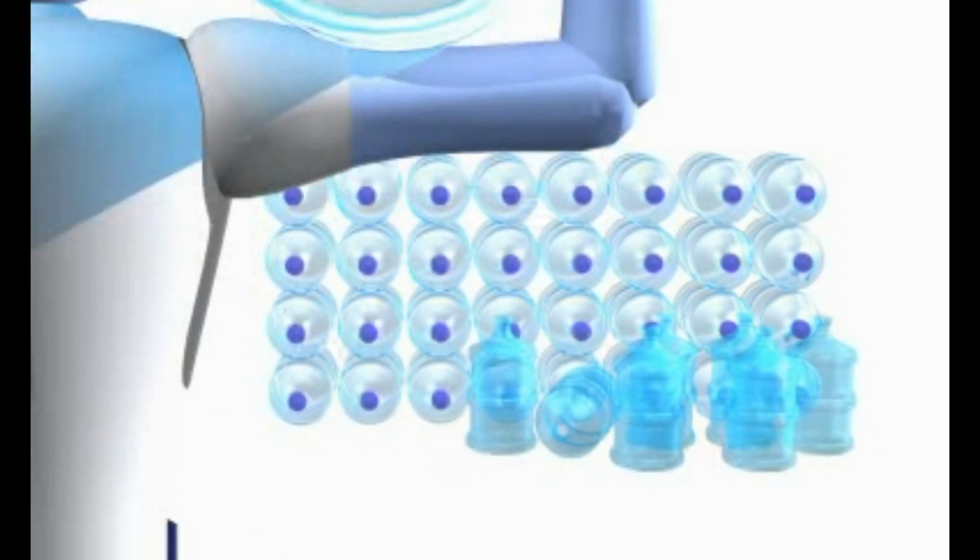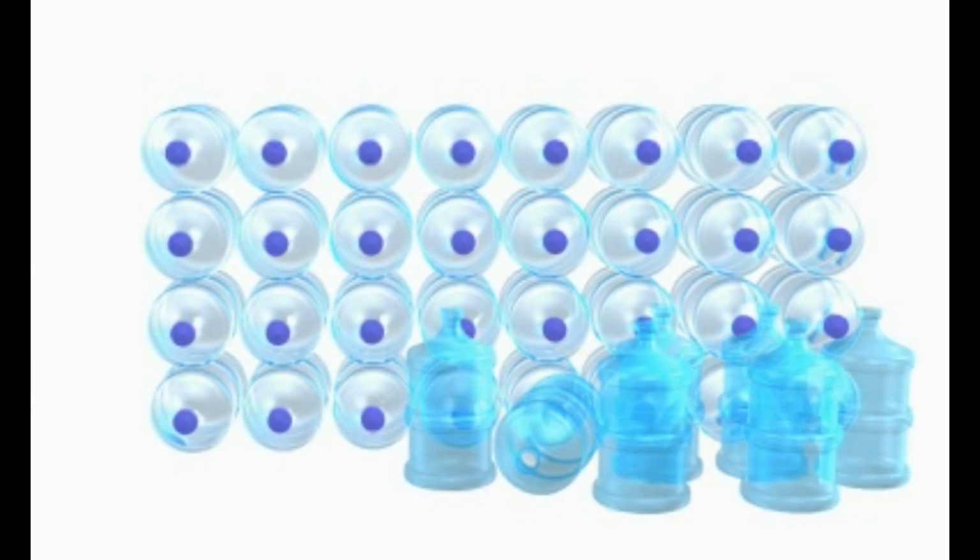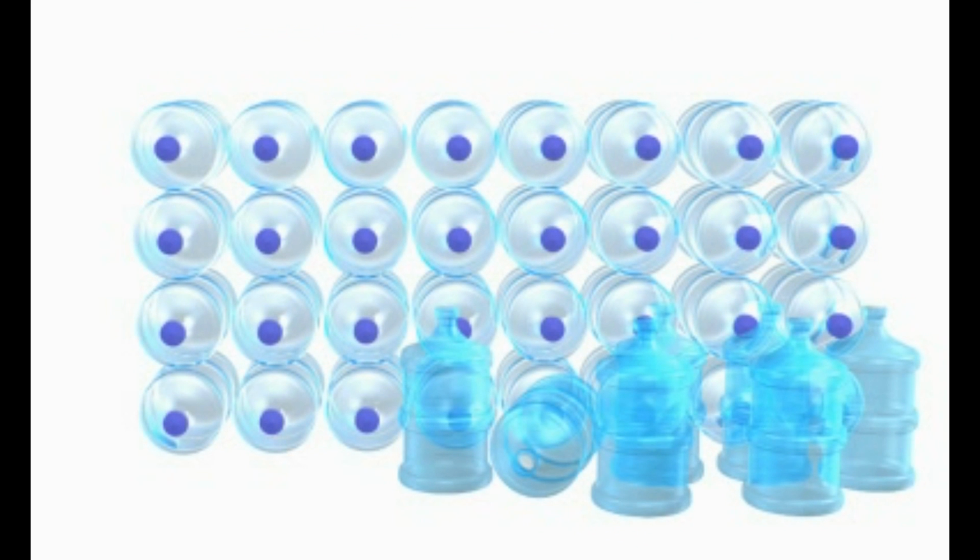Think of all the things you could do with the valuable space those bottles are wasting. That water is there to help you do your job, not be your job.